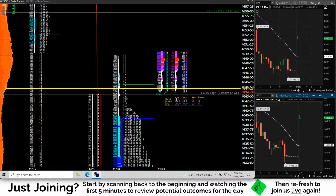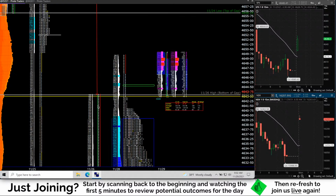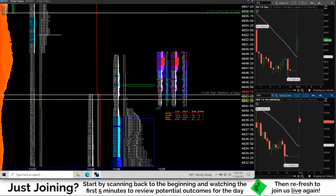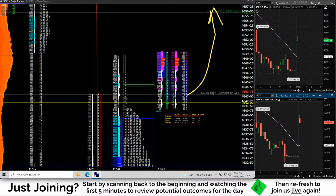All right, so here's the gap fill. So we're looking for the market to get to yesterday's high, and then does it find support there? If it does not, we're looking for further downside continuation. If it can find support, literally right now in this area, we would expect for it to turn around and head back up to try to fill the gap from Friday.